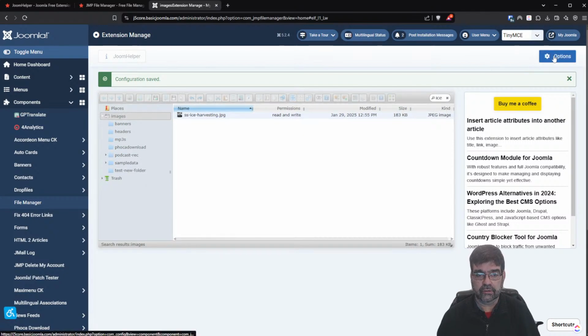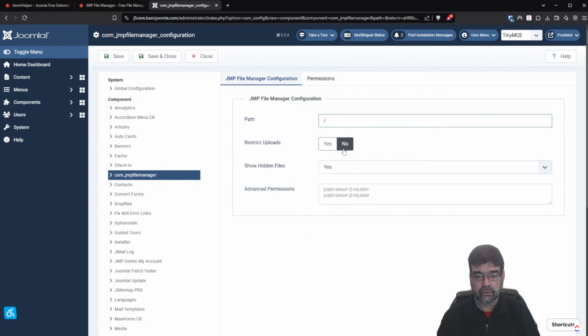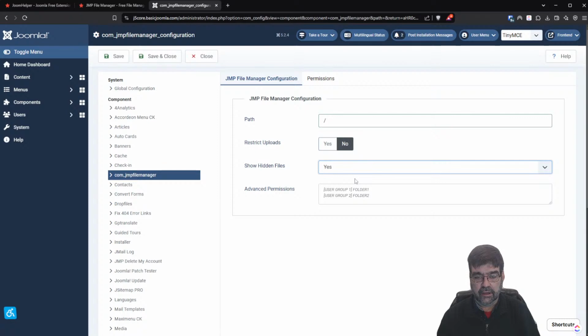Now, what I like to do here is, as you saw before, if we change the path to show the root, and we say don't restrict uploads and view hidden files, yes. And look, you can actually give permissions to a certain user group to only access a top level folder. So that's pretty cool. You could create a user group for editors, or for anybody, and restrict them to a folder. That's a nice bit of kit there as well.